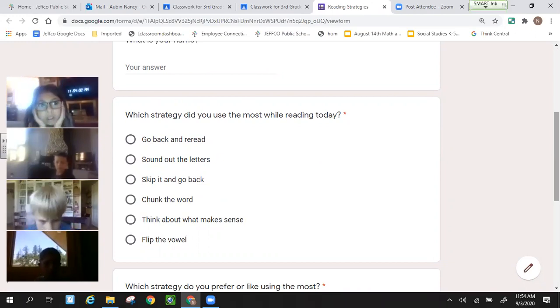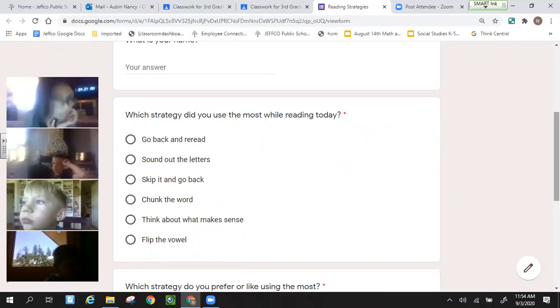And if you are going to say, "I didn't do anything," then my response to you would be, then your book was too easy. You want to read a just right book. Remember, a just right book has some words you don't know. So if you get into Epic and you pick a book and you find it's too easy, make sure you switch to a harder book. They have levels on there too.